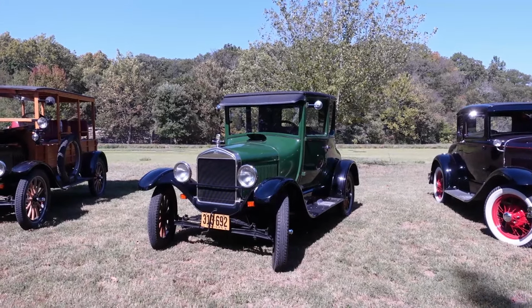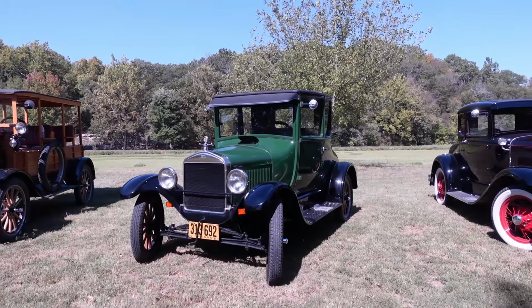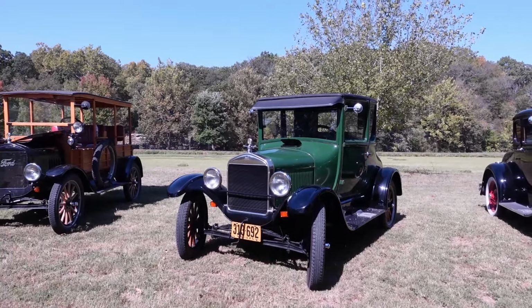How'd you guys get across the way over here? Little creek. You drove in the creek? Yeah. Things are perfect for it. Awesome. The original ATV.